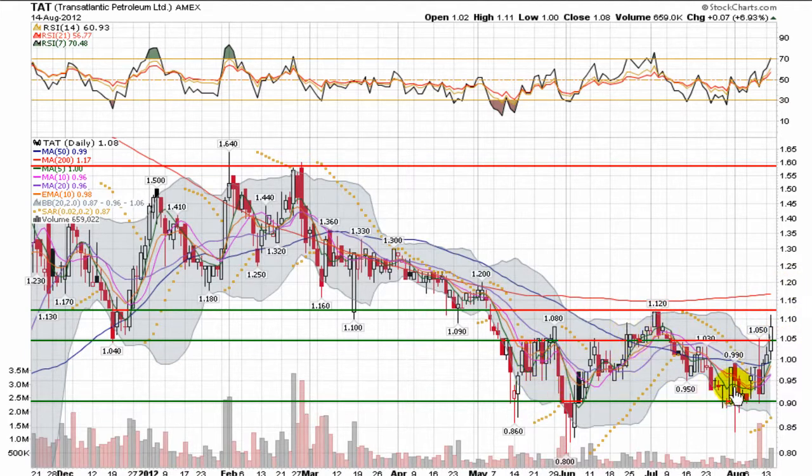Very nice looking chart. I like these little double bottoms. Indicators are saying that there's a shift in trend and a shift in momentum going on. And as long as some key levels can be held, I think this chart can remain in play.